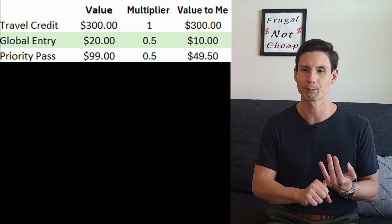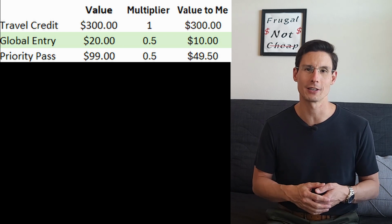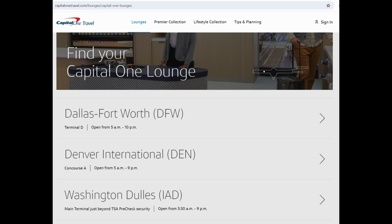You still get access to Plaza Premium lounges as well. But more importantly, you'll have access to Capital One's own lounges. And there's a really, really great one here in DFW. And there's another one also in Washington, D.C. And I think one more in Colorado as well.